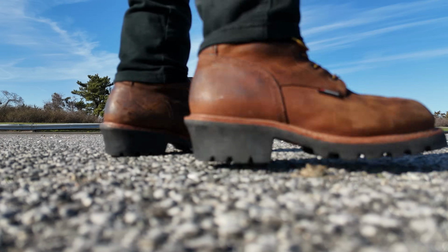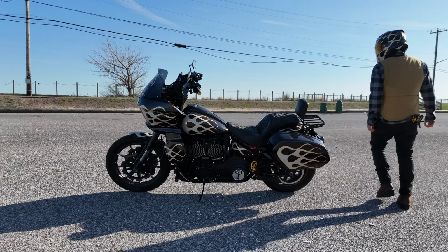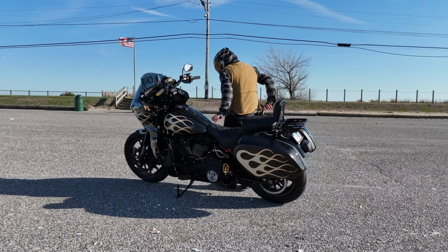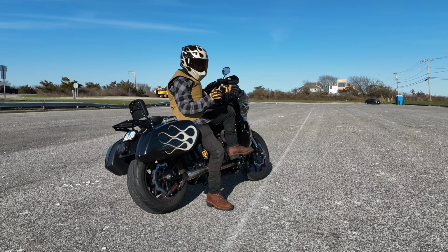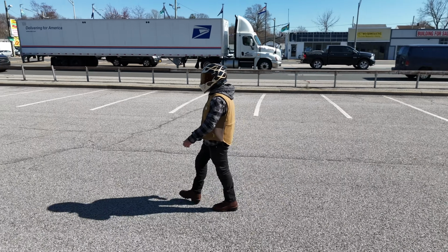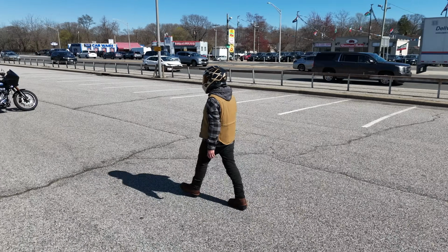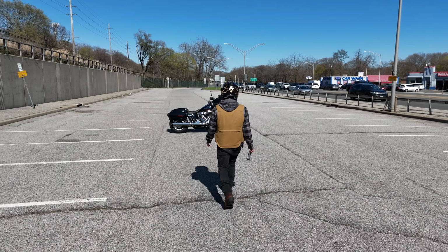So, the Lowrider ST, from its inception to present day, is a modern Harley-Davidson that has made some waves throughout the last years. This bike has gone on to become one of Harley's best-selling motorcycles, and for good reason. But what is it about this bike that makes it so great and stand apart from the rest? And who and what kind of riding style is this bike for?